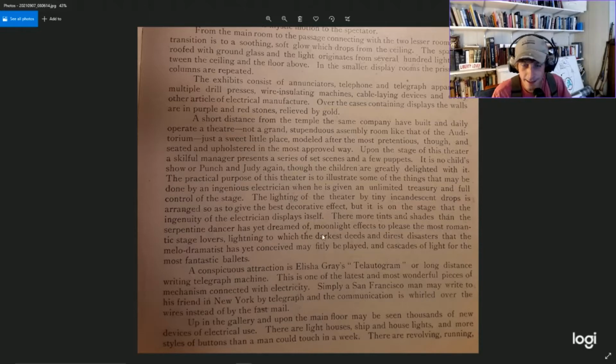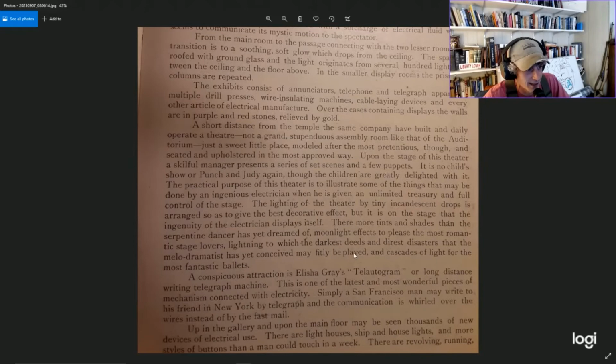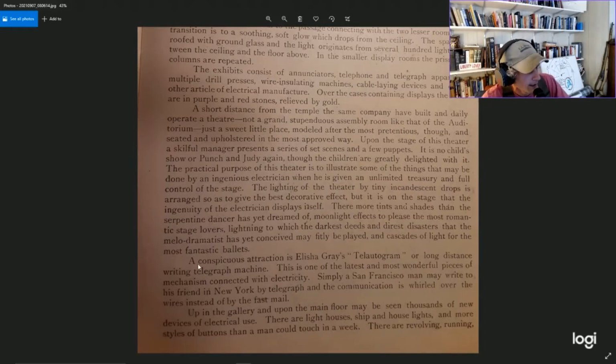Okay, so today in 2021, we have light bulbs, right? We have bright ones and we have soft ones, but that's about it. The way they're describing this is out of this world. Prismatic glass and all sorts of incandescent drops. We're going to look at the definition of incandescent, right? A conspicuous attraction is Elisha Gray's telautograph, or long-distance writing telegraph machine. This is one of the latest and most wonderful pieces of mechanism connected with electricity.